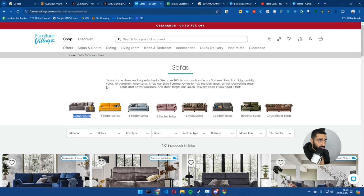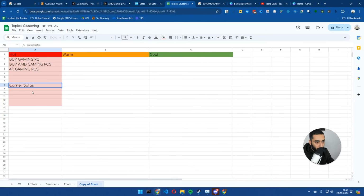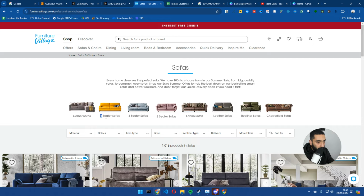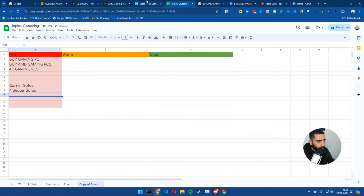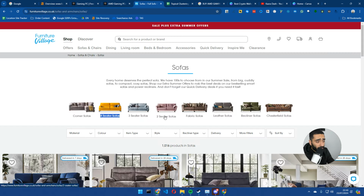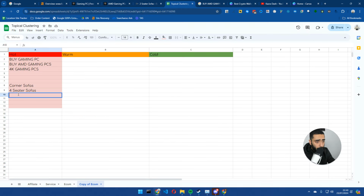So I've just searched on Google buy sofas, but not everybody would want to just search buy sofas. Some people might want to search corner sofas, right? Some people might want to search for seater sofas because they might have a bigger living room. Some people might have a smaller living room, and they might only search two-seater sofa.